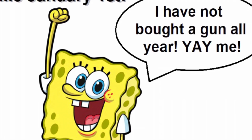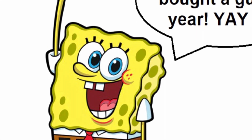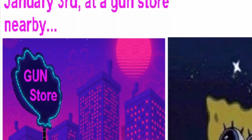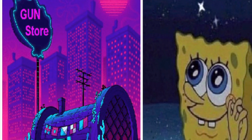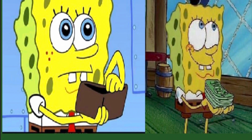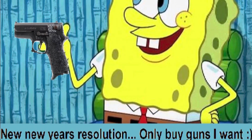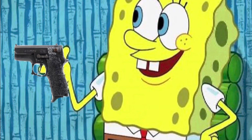So the other day I posted this meme in the community post about SpongeBob saying, "Yay, it's the first of the year and I haven't bought a gun yet. Yay, me." And then January 3rd at a gun store nearby, "Oh my gosh. Oh, I can't resist. Wait, take my money." That sounded more like Peter Griffin than SpongeBob, but you get the point. Then the new New Year's resolution is to only buy guns that I want.